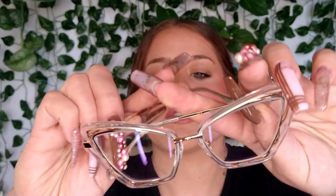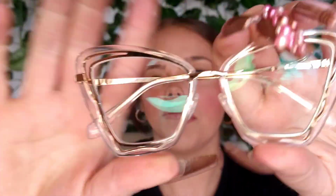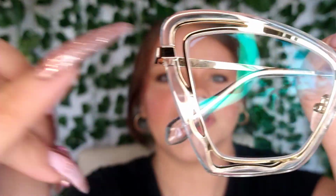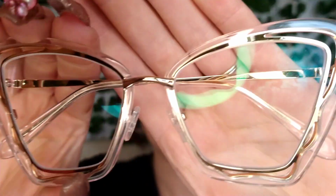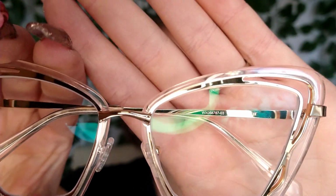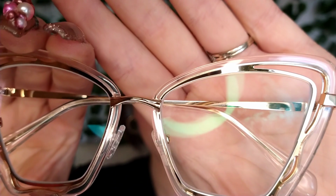Show you a close-up of a little more of the detail. They do have like a little bit of space here where the plastic isn't, so that's really fun. Adds a little bit of different texture dimension to the frame.